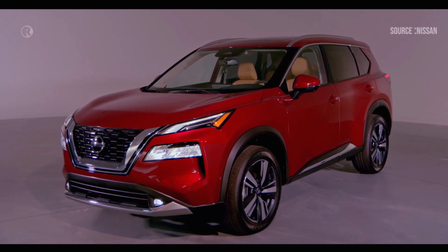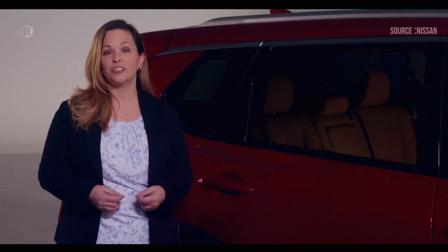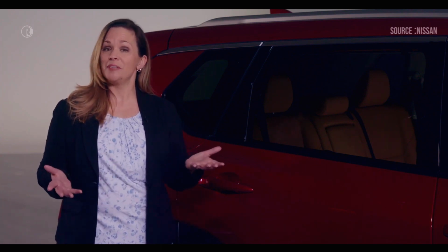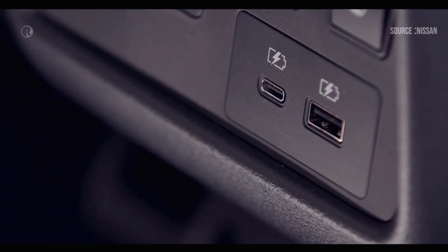Next weekend, it's an overnight camping trip. The cabin is quiet, with intrusion of outside noise controlled by additional NVH enhancements. The noise inside, supplied by the family, we can't do anything about, but thank goodness for an array of USB Type-C and Type-A charging ports.